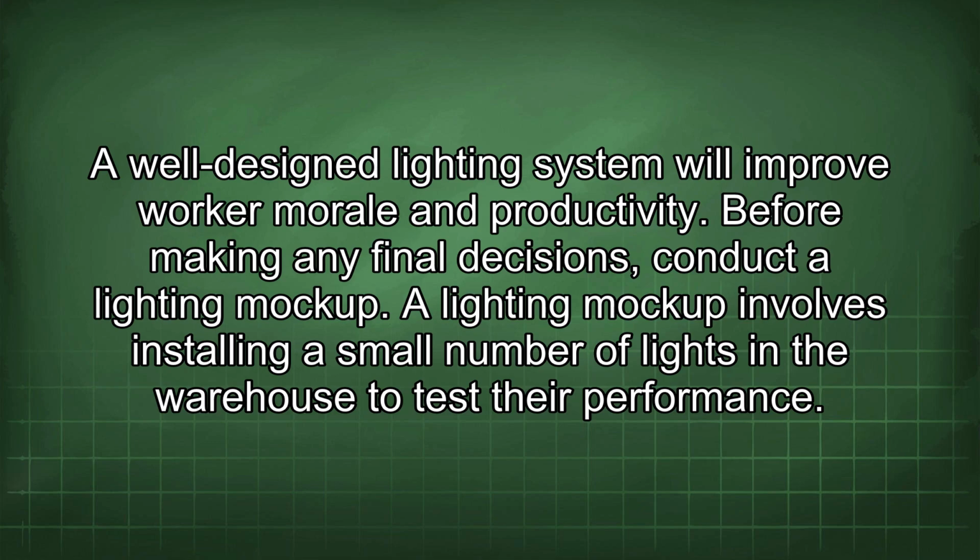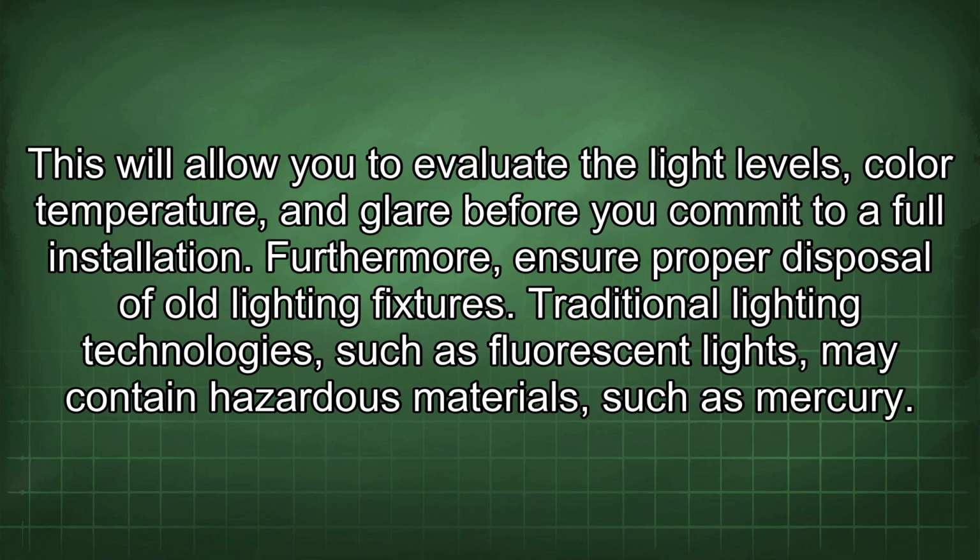Before making any final decisions, conduct a lighting mock-up. A lighting mock-up involves installing a small number of lights in a warehouse to test their performance. This will allow you to evaluate the light levels, color, temperature, and glare before you commit to a full installation.